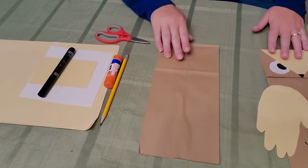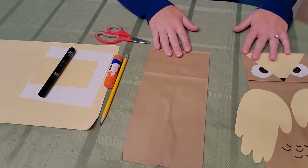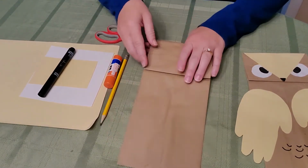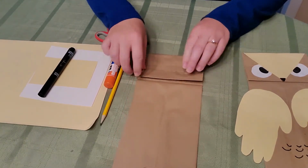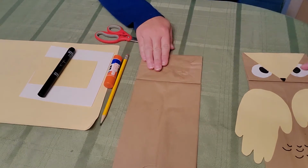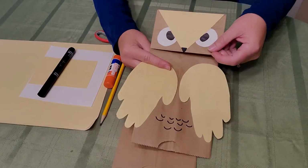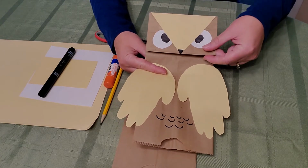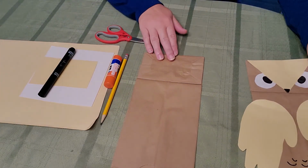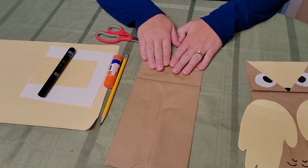We're going to start with our paper bag. And we're going to make sure that the flap of the bottom is laying up. This is important because when we use our puppet, we're going to want our owl head to be able to move. So we're going to lay this up.